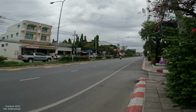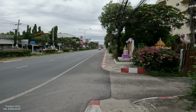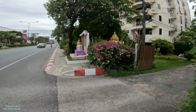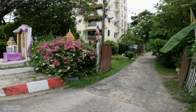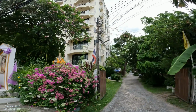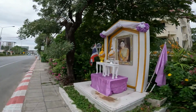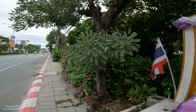this is the main road. I'm just gonna poke my camera down another side street. You got lots of little side streets everywhere. And let me see, this one looks like it's a private one. So it's a private one all the way down, private property, no entry, and hotel.